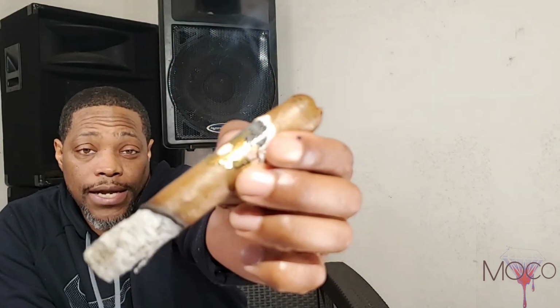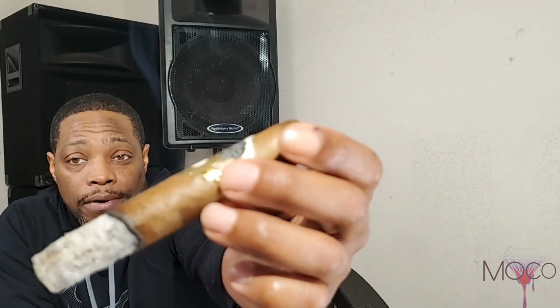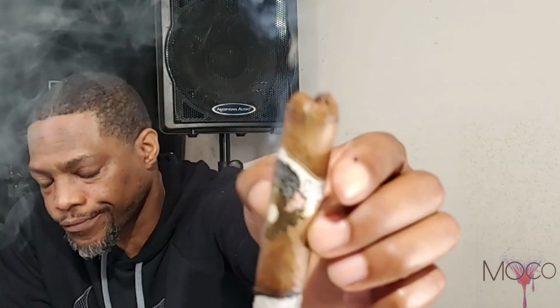All right, y'all, as we get out of the first third and approach half, let's look at that construction. We have a nice sheen. There's a little bit of veining on the wrapper. Of course, that may be some marks taken down from the Cigar Aficionado rating system, for those that matter. I'm not sure that this has an aficionado rating of sorts, but definitely a smooth smoke. Beautiful return on the draw.